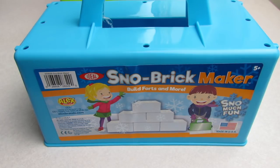So again, if you guys have Goodwills in your area, definitely make that phone call or stop by the store and ask if they have the 3 for 99 cent bins, because if they do, you guys will be in for a lot of fun and a lot of savings.